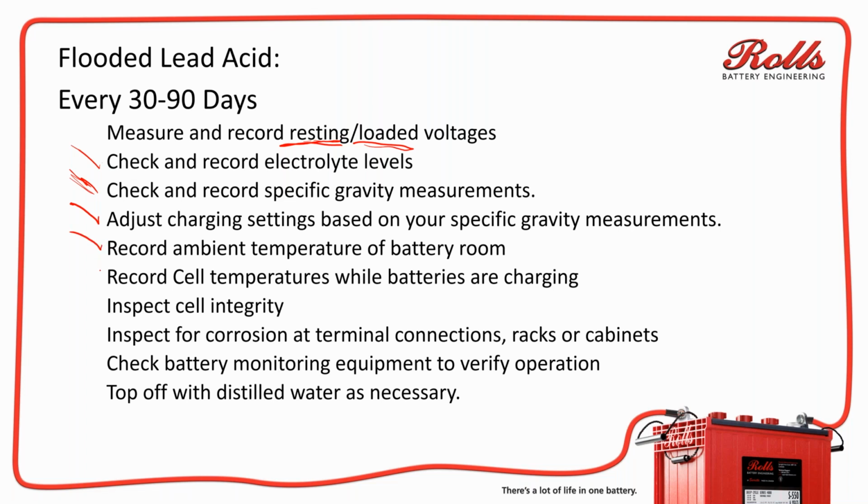So, check your ambient temperatures, make sure they're not getting too hot. Remember, batteries like to be at 25 degrees Celsius or 77 degrees Fahrenheit. If they're too cold, it's going to reduce capacity. If they're warmer, that's going to reduce overall life. Again, record cell temperatures while the batteries are charging to make sure the batteries aren't getting too hot. Inspect cell integrity. So visually inspect all the batteries to see if you've got any leaking, excessively bulging cases, broken cases, especially this time of year.